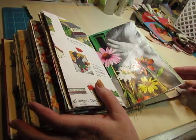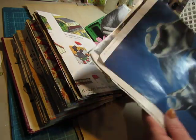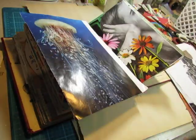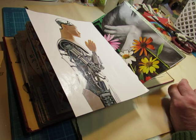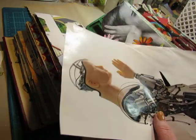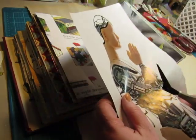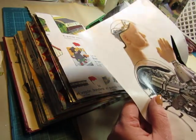And I don't know what else I'll do to that. I might add a word or a phrase or something there. Let's move on and do something to this page. See if I can find a focal point. Look at that jellyfish. That's cool. I think this came out of a National Geographic, I think. Maybe. Looks like the right size.